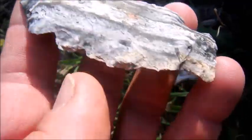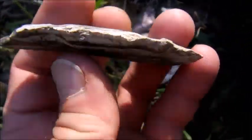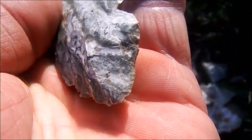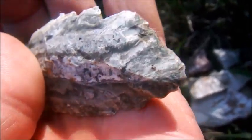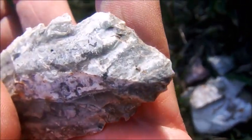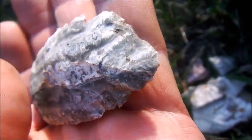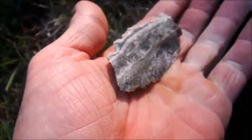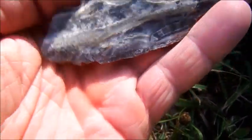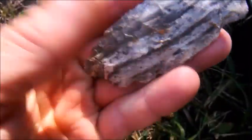Then I thought this Etley here was broke when I found it till I got it home. And there's these little bifacial flake scars right there on that end. I don't know if you can see that or not. I'm having a hard time seeing it in the camera, but some very cool banded Jasper.